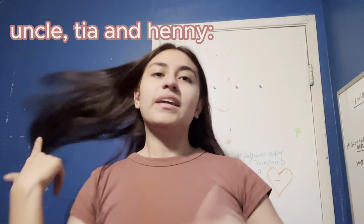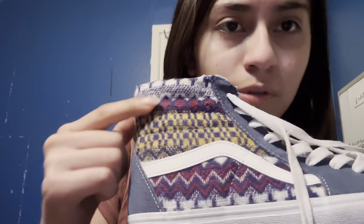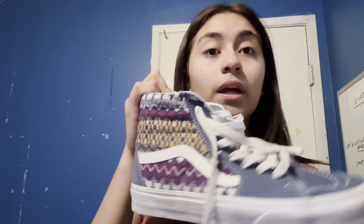What was I gonna say? Oh, then what my uncle got me, he got me a pair of Vans. These ones are high tops and have an embroidered design on both sides of the shoe. They're pretty cool, but they're very hard to put on. This is my second pair of Vans I ever owned, actually, fun fact. The first ones were the basic ones, the black low Vans, and these are my second pair, which is pretty cool.